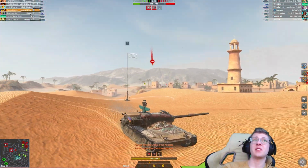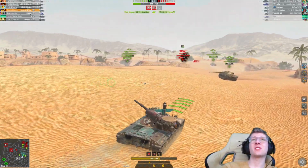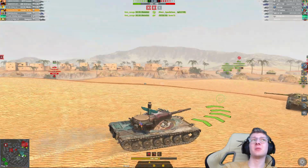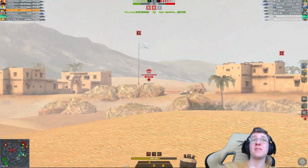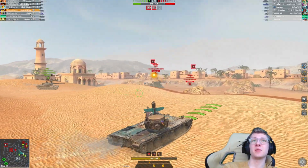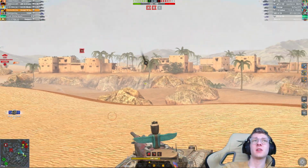But I swear, if that's the AMX still shooting at me... the problem is our team's just trying to kill these TDs, and they're not really doing anything else. And because of that, my lesser camoed heavy is getting outspotted by the enemy tanks, which is obviously not what you want, so that's the only problem here.